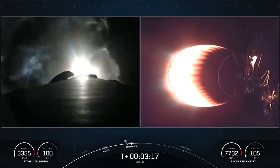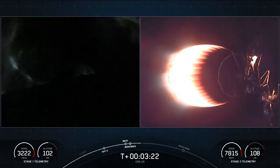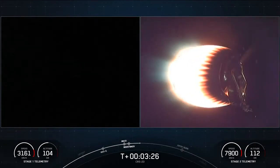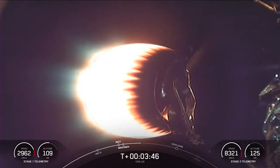Looks like we are getting some really cool views. Stage 1 boost back shutdown. Contrails being produced by the first stage. And that was the call out for the successful completion of our first of 3 burns on the first stage. So if you're just joining us, you're watching a live webcast of the 23rd Commercial Resupply mission to the International Space Station for NASA. This is SpaceX's 21st mission this year, and this is the cargo configuration of our Dragon spacecraft. Acquisition of signal at Bermuda.